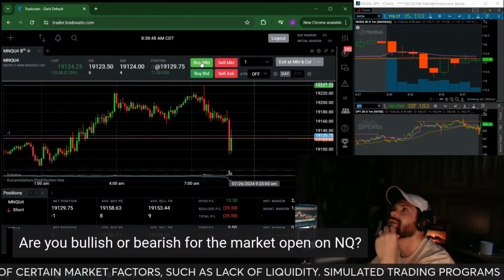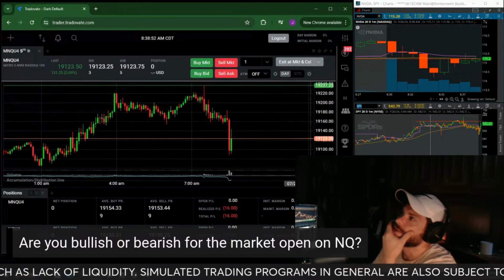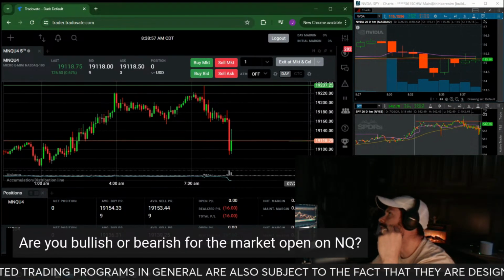So we're green now. Alright, so we just scalped that. So yeah, we're up like 210, 215 on the day. Shorting into this big bounce.